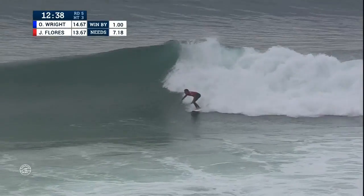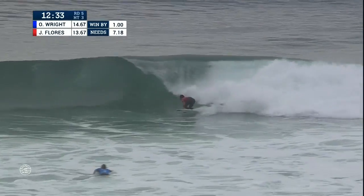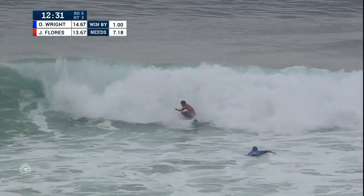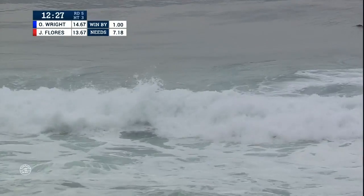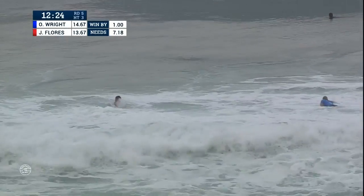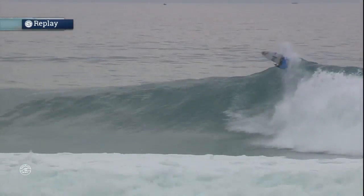Jeremy Flores now. He needs to step things up, and he does with a really clean wrap. And he gets a solid finish too. Critical turn, great exchange. Watch for the paddle battle. The crowd letting the boys know that they appreciate. Tip of the cap from the judges in the form of an extra point over Jeremy.